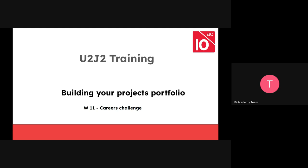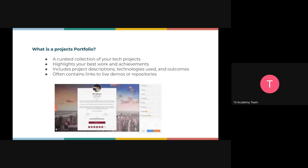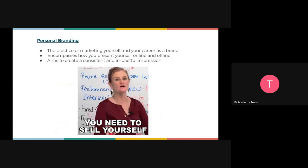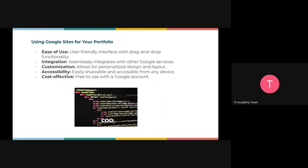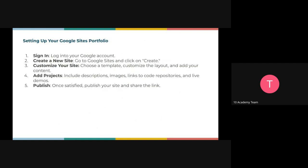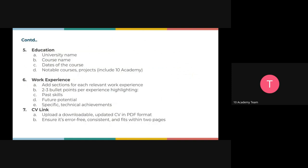So for this tutorial, we're going to look at why exactly you create a project portfolio, what it is, the aspect of personal branding, and then also Google Sites, which is the site that we're going to use this week to create our portfolios. Why we chose it exactly, and the key components to have in your portfolio.